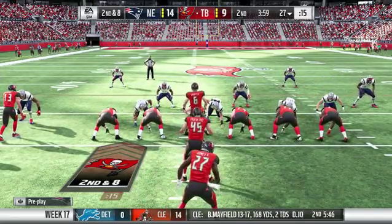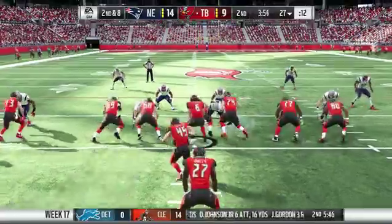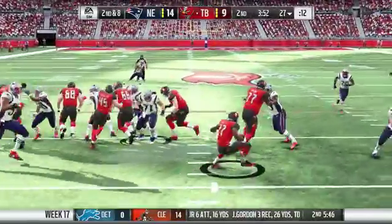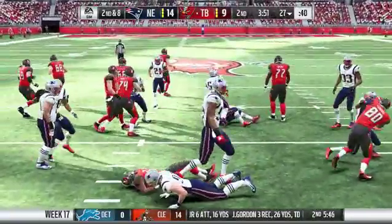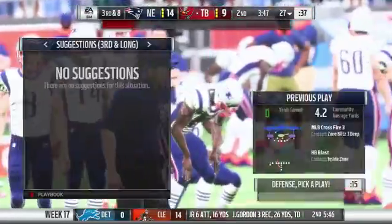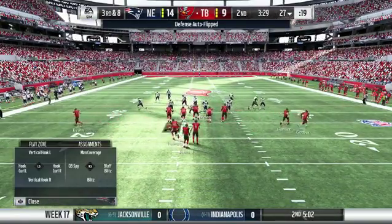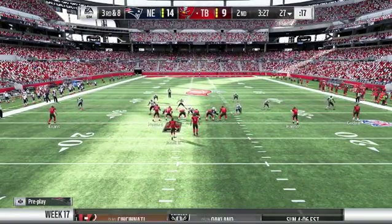But the main goal, get a couple of first downs, run some plays, run some clock, allow their defense to get a chance to catch their breath, settle down, and relax a little bit after they just gave up a score. And his rough afternoon continues. He's going nowhere again. Officially no gain on the play, and they're left with a 3rd and 8.